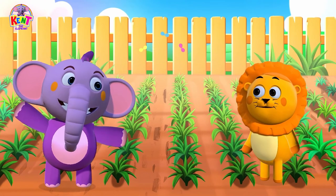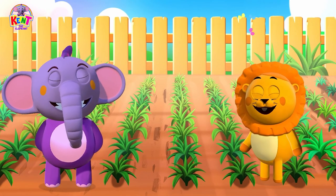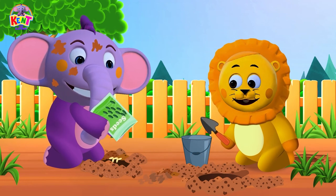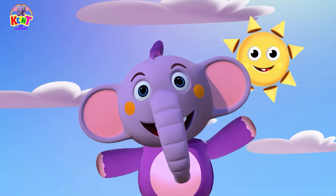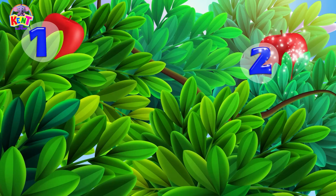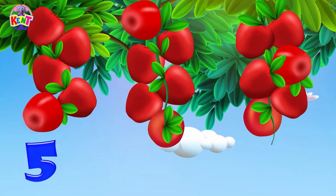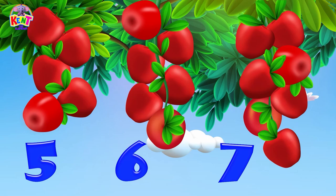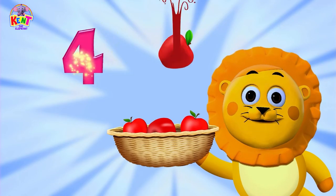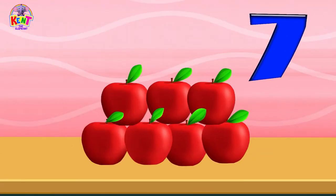Promise you won't laugh. I haven't any green trees, and I have a little grass. But now I'm going to dig and plant, and soon I'll have a show. With a bit of sun, a bit of rain, there'll be a lovely row of one red apple, two red apples, three red apples, four, five red apples, six red apples, seven red apples more.